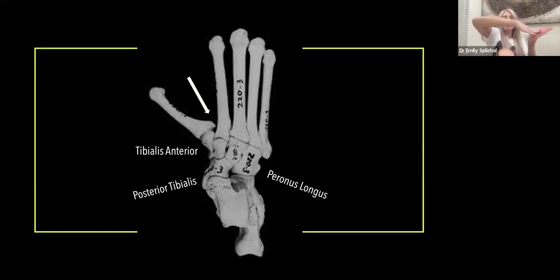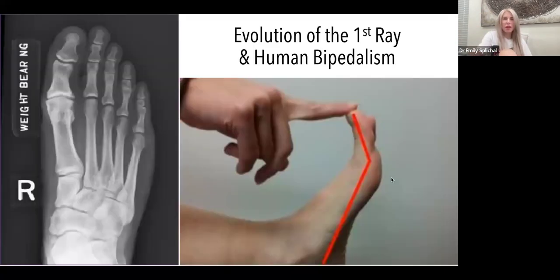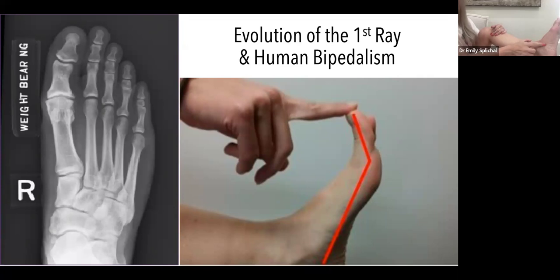That tendon has essentially pulled that first metatarsal in line. Okay, so your peroneus longus shifts from pulling the thumb in like this to stabilizing the rigid lever. Fascinating, right? So here, to have a balanced forefoot, this is your forefoot, you need first ray stability. And first ray stability comes from your peroneus longus coming across this way, your tibialis anterior coming on top, and then your posterior tibialis comes down here and it inserts on this bump right here. And that bump is your navicular, remember?